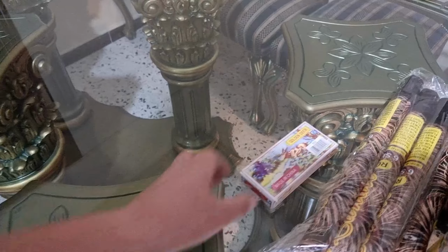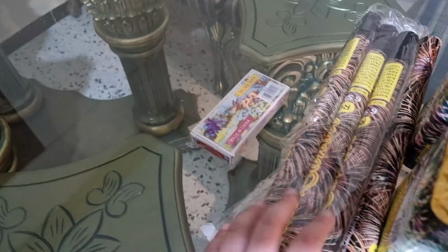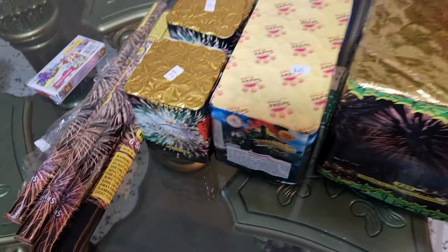Back from Naha Musa, and it is now nighttime, and we are going to be lighting up some fireworks. All of the fireworks that we did get, so we got it in order. So this is the smallest, and then it just gets better and better.